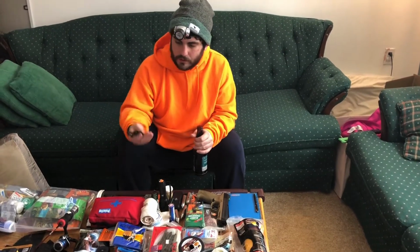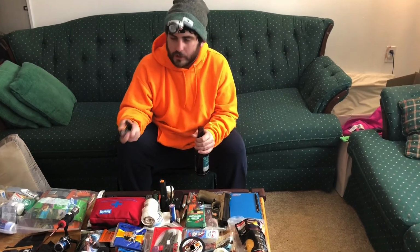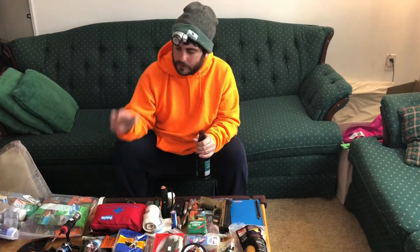I have 2 pocket knives here. I have some better ones on the way. These are pretty cheap. They're good enough. They do the job. And a knife sharpener with the knives.